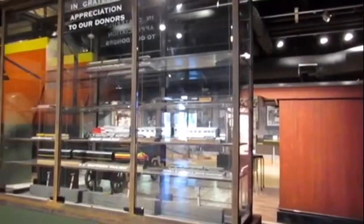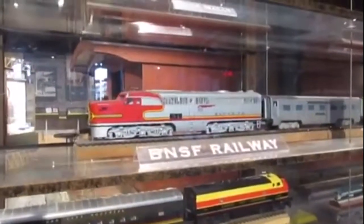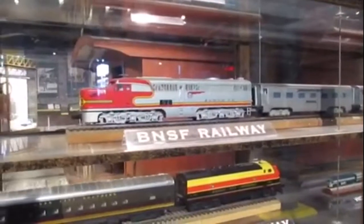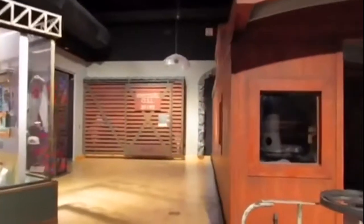Okay, so I'm going to give a tour around Rail Experience. Here are some model trains in this case: Kansas City Southern, BNSF, Santa Fe Railroad. That's a model of the Alco diesel that lives in Frisco, Texas. This looks like standard gauge scale. And this looks like HO, Canadian National. Here's a dimensional unit that looks like a Santa Fe 484. Here's a caboose. This kind of looks like a replica caboose to me, but maybe it's an original. Could be a Union Pacific.